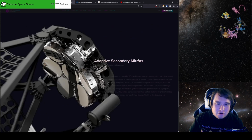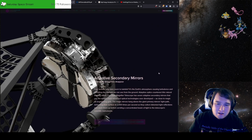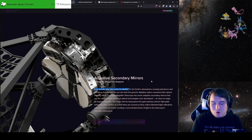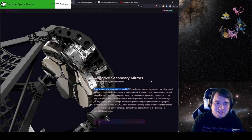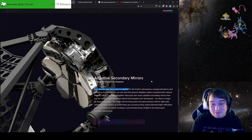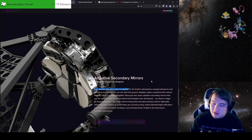But the thing that I want to talk about a little bit right now is the adaptive secondary mirrors. This raises a very interesting question right at the front, one that people don't tend to know the answer to. Why do stars twinkle? Well, it turns out the stars aren't twinkling. Stars really shouldn't be changing their brightness that much unless they're variable stars. They should be pretty consistent. The reason a star twinkles is because of the atmosphere. As air currents, different temperatures, and variations in air pressure in different spots all change, you can get variations in the light that comes to us.